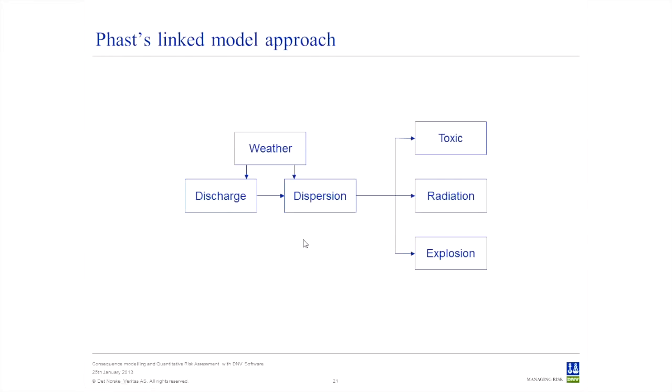So you'll have a pool will form on the ground from this material raining out, and the pool will spread, it will warm up and start evaporating again. So the vapor from the pool will get added back to the cloud. So you have this sophisticated modeling, and it's all automated.